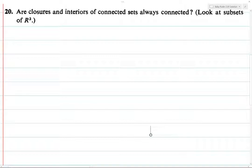If you've got a connected set and you take its closure, then you're typically only adding in points that are really close to your set. So it doesn't make sense that you could take the closure of a set and get an entirely separate piece. Intuitively, it makes sense that the closure of a connected set should be connected. And that turns out to be provably true, and that's what we'll prove.